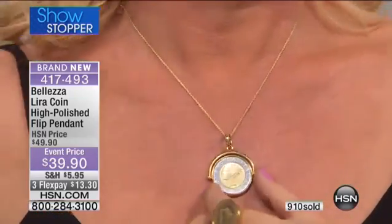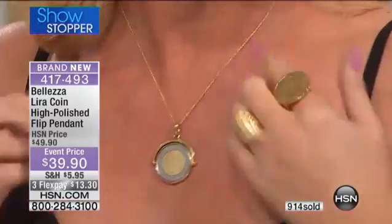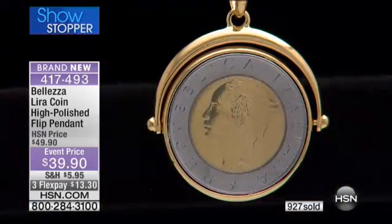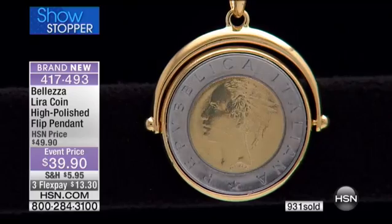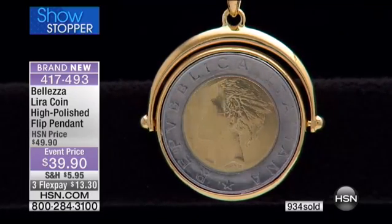It has a certain elegance to the design, the way it's pivoted and hinged. It's balanced so beautifully. And you showed it on that curb chain. Also fabulous. I want to see it on a leather cord. I want to see it on silk. I want to see it on a real gold chain. I know it's going to be fabulous on every single one. Also fabulous on sterling silver, because you've got both metal colors in that coin. And you don't see that often.